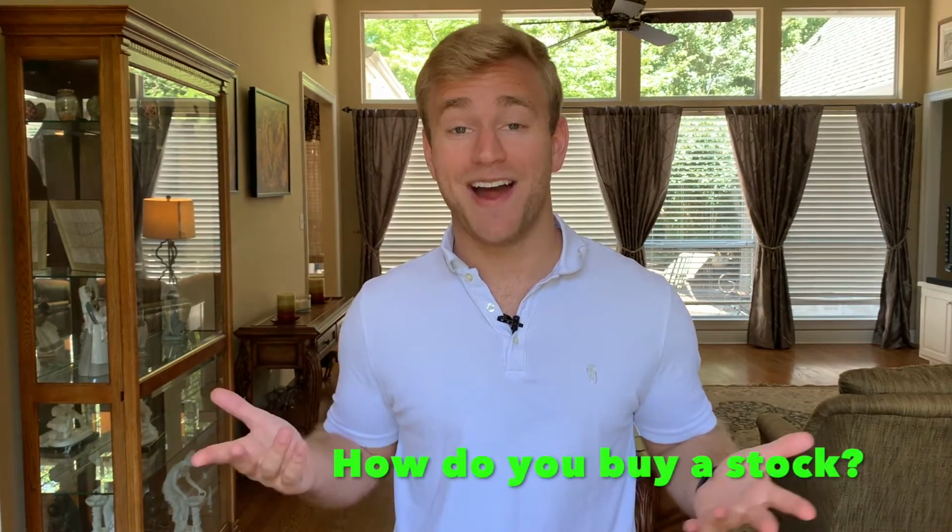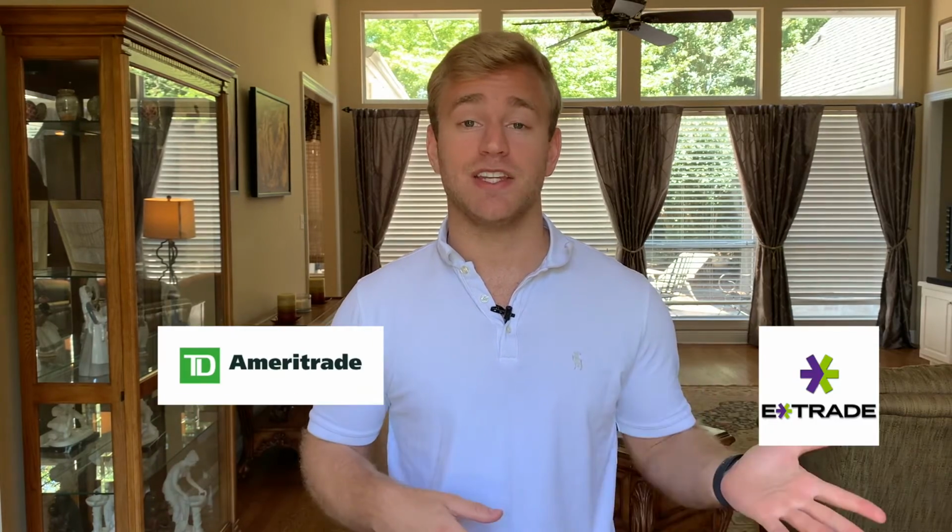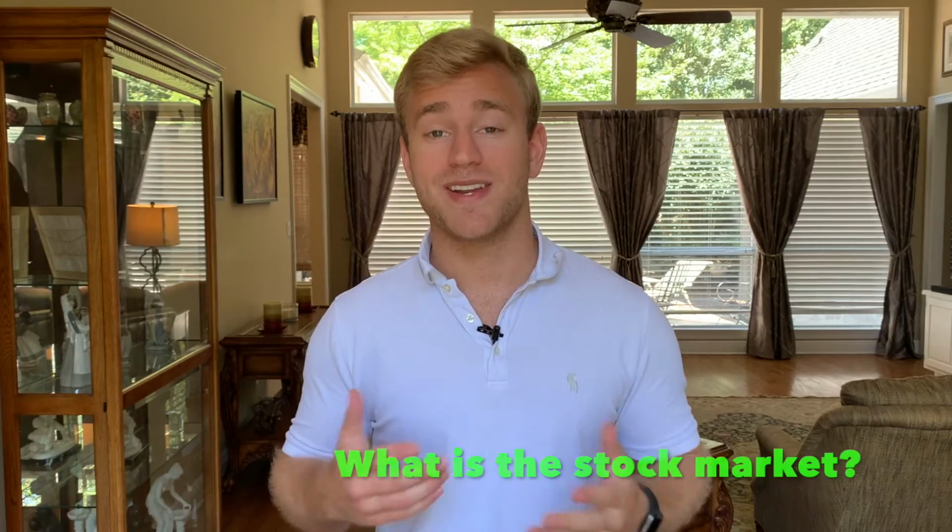For the next question, how do you buy a stock? Well, you have to make an account with a brokerage. Brokerages, to name a few, such as TD Ameritrade, E-Trade, Robinhood, Vanguard, Fidelity, these are all brokerages that allow you to make the transaction of buying and selling shares. You can think of it as a robot person that takes your money, gives it to the company, takes the share from the company, and gives you the share. It's what allows you to make the transactions of buying and selling your stocks. For the third question, what is the stock market? It's really just the name for the overall market where all this buying and selling of shares happens.